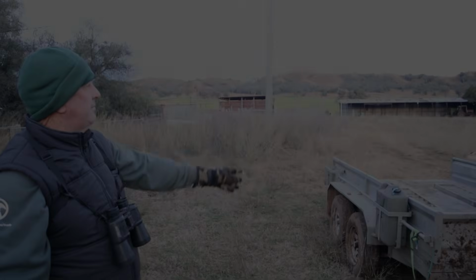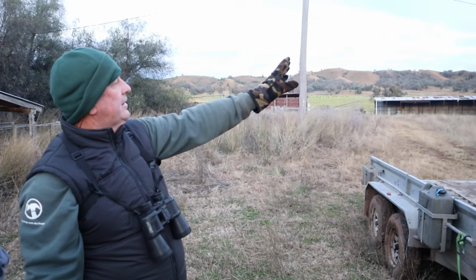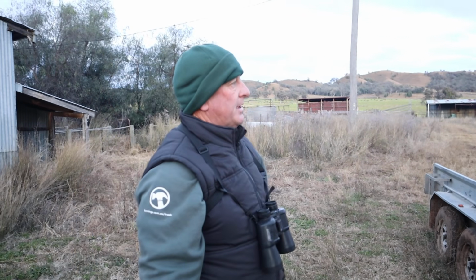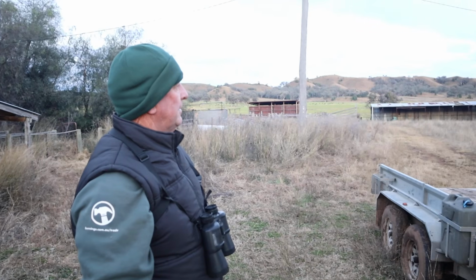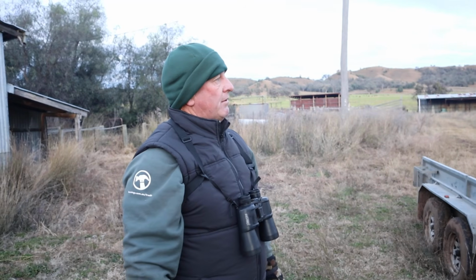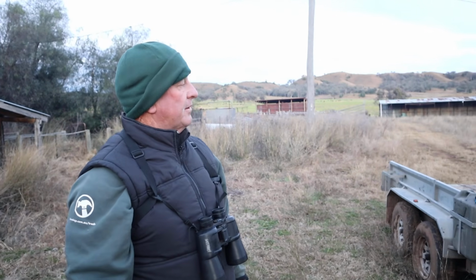Just glassing up on the green paddock in the far right hand corner. There's a couple up there. There's one that looks about 30 odd kilo maybe, and then another little fella with them. I can only see the two at the moment, but the oats is really long and quite hard to see just yet till we get more light.